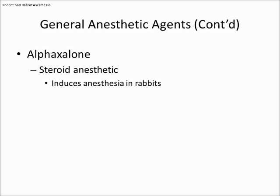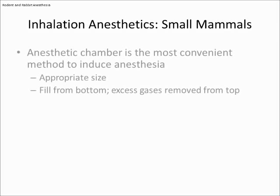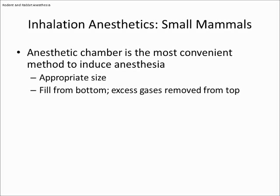If so, this is a steroid anesthetic. I've yet to see one question about it, but it's come up in different literature surveys I've done when I was writing up these lectures here, and it's been administered IV. Okay, so anesthetic chamber is probably going to be, for this talk, rodents and exotics here, the most reliable, because you can see what's going on here, and you can do it consistently.